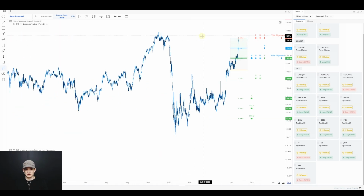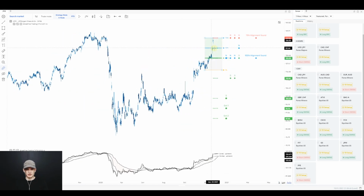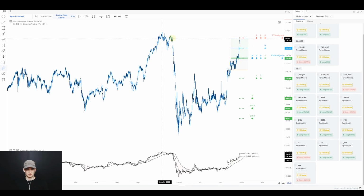We did hit this previous high as well. So TP1, I think, is doable. TP2, I would be a little more cautious about. So once you hit TP1, make sure to move to break even on your trade. Make sure you protect your profits on TP1, just because we now hit this high.